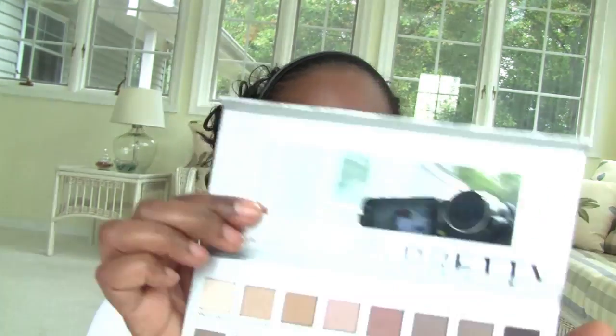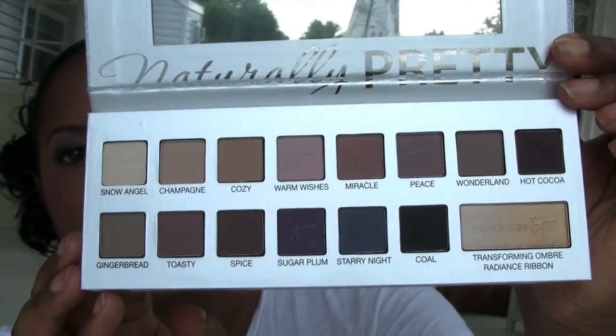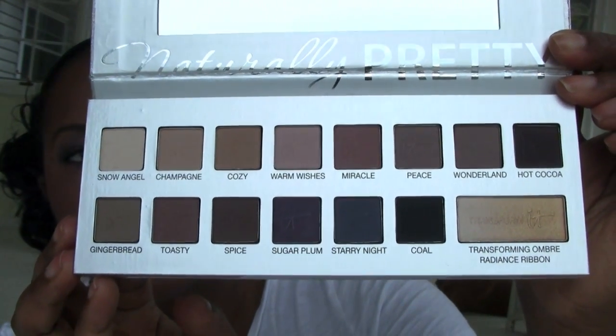The packaging is definitely different because last year's was like a velvety cover. I don't know how I felt about that. It was like a pink velvet. And so this is just kind of, again, cardboard, but a little more durable and kind of easy to work with. I got all kinds of stuff on that pink one from last year. But these are the colors.